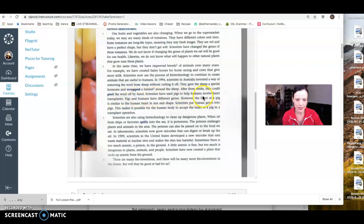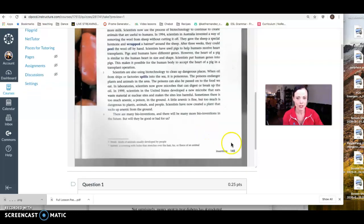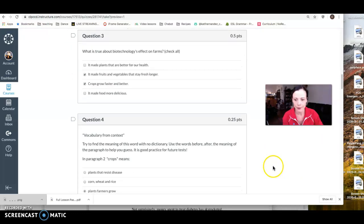Scientists have used pigs to help humans receive heart transplants. Pigs and humans have different genes. However, the heart of a pig is similar to the human heart in size and shape. Scientists put human genes into pigs. That makes it possible for the human body to accept the heart of a pig in a transplant operation. Okay, that was a lot of information. So we might have to do that one by one. Let's see.